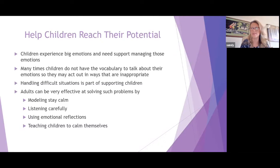And then if you notice that they're learning how to use their language, how they're moving around, how they're learning the different skills, they're also learning how to control their emotions and how to react to different situations. So helping all the adults that are around our little ones to model how to stay calm is the step number 1 on helping children with self-regulation.